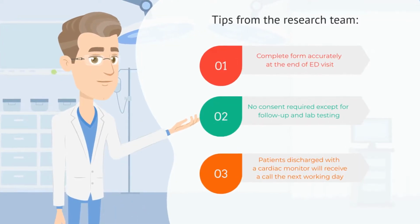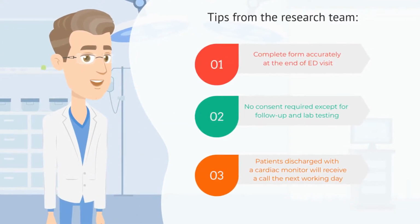Here are a few tips from the research team. Complete the form accurately at the end of the emergency department visit. No consent is required except for the 30-day follow-up and testing of leftover blood. Please remind patients discharged with cardiac monitoring that they will receive a phone call the next business day.